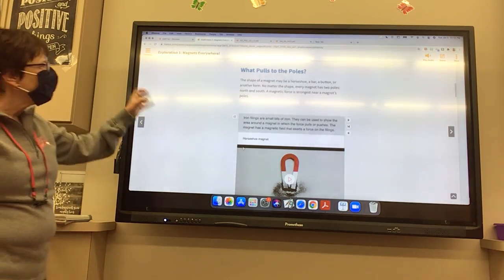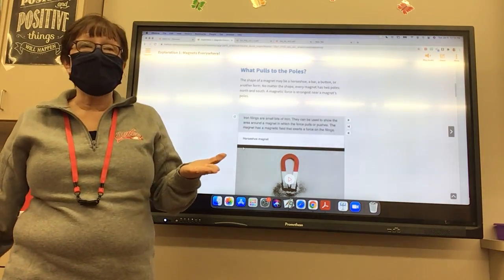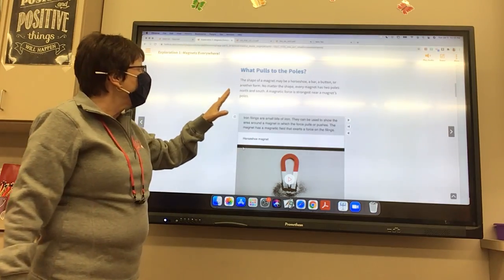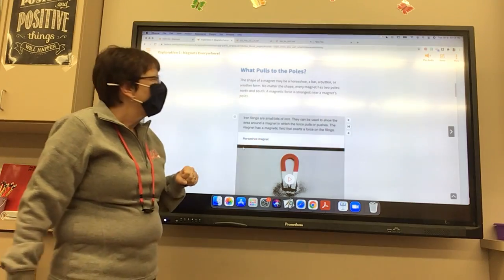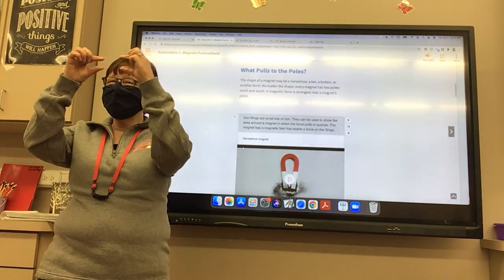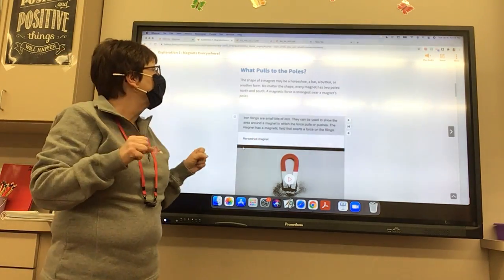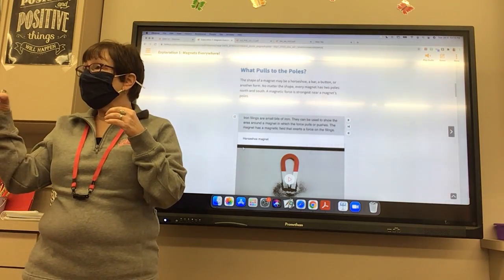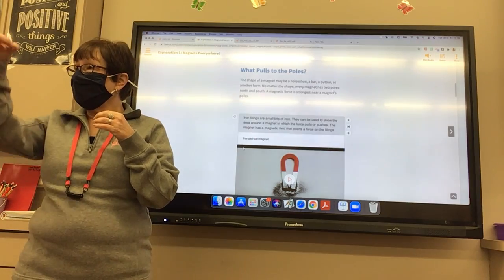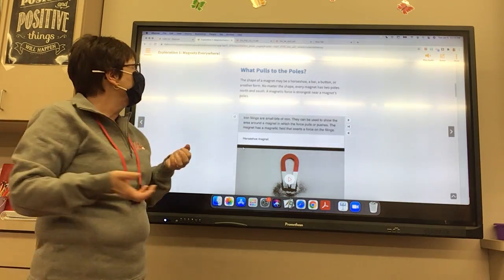The shape of a magnet, so there's different shapes of magnets. The shape of a magnet may be a horseshoe, which is this shape, a bar, which would just be a straight magnet, or another form. Remember those round ones that we saw bouncing up and down? Those would be a donut-shaped one.